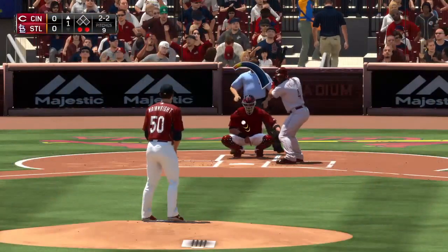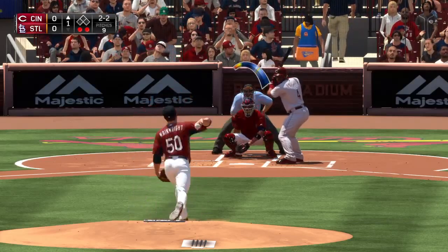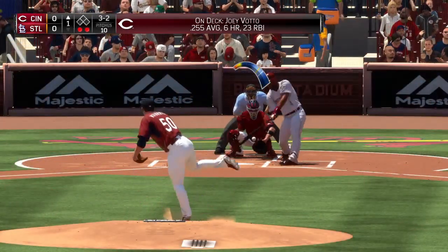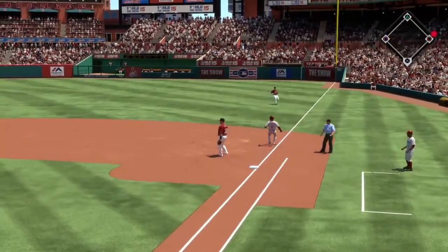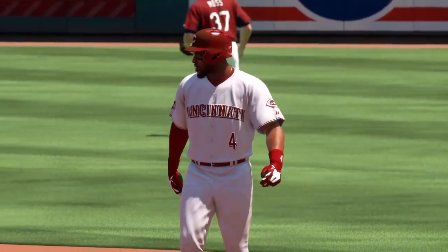Just getting started here in St. Louis. Ready with another 2-2. And he's getting his money's worth up there now. It's full 3-2. Joey Votto would be next if they can keep this inning alive. Oh, and it eats him up a bit. Yeah, and that's a 2-out error right here in the first inning.